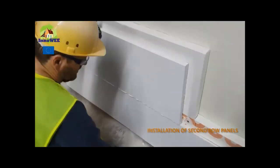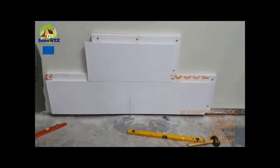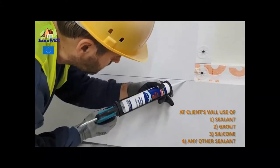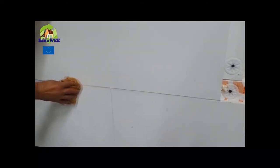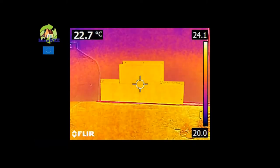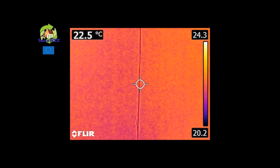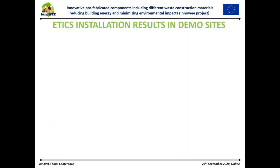And we put it in the middle. We level it, and 2 hours later, we put the sealant in the space where it needs. And we clean all. And that's the final solution. Here you can see that there are no thermal bridges in the installation with an infrared camera. And that's it for the first installation.